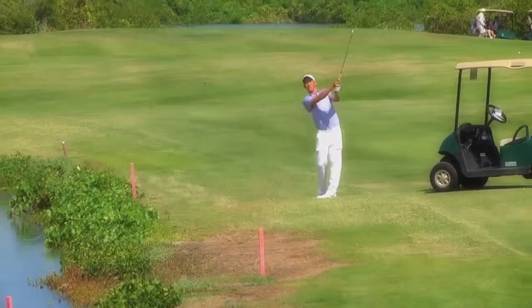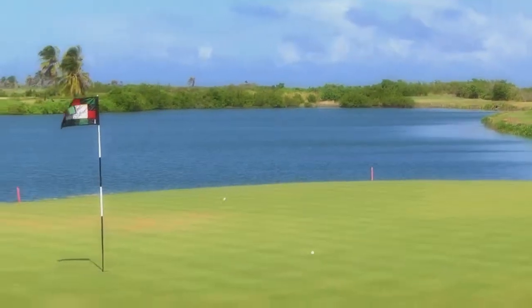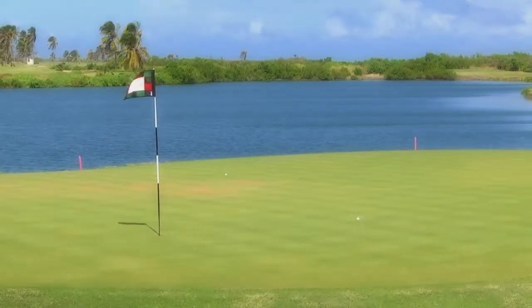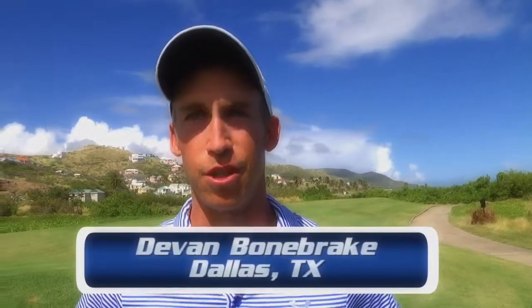I love St. Kitts, and it's beautiful here. It's gorgeous. It really kind of has it all. It has the scenery, it has the mountains, but it also has great golf and the ocean. Some of the other islands might have the ocean, but they don't quite have the mountains that you see here. Kind of almost Hawaii-esque in a sense, and it's just beautiful. Lots to do outside just the resort too. There's just tons to do here.